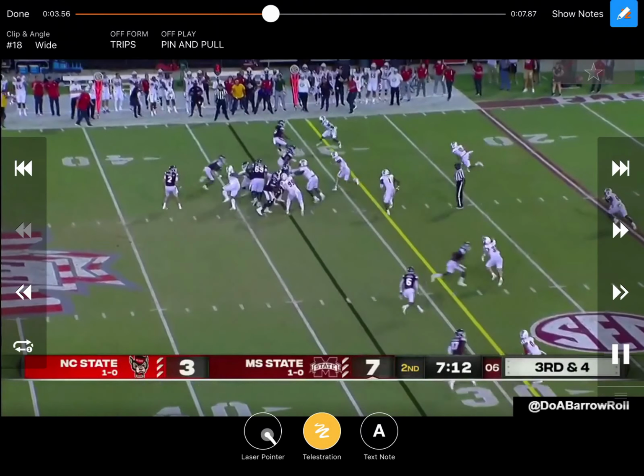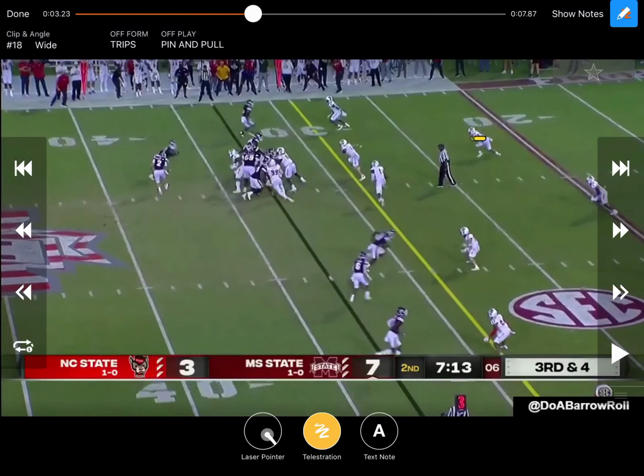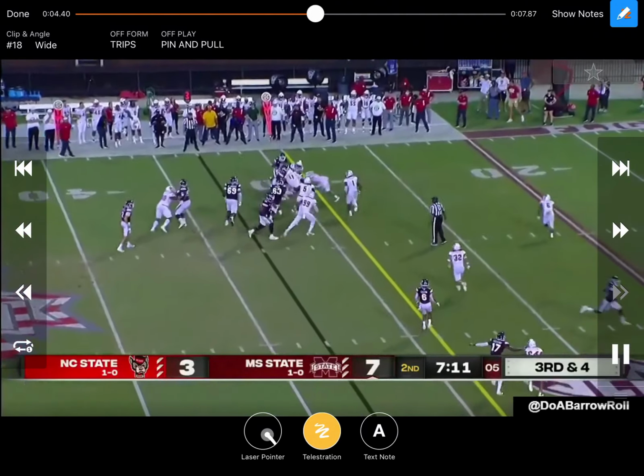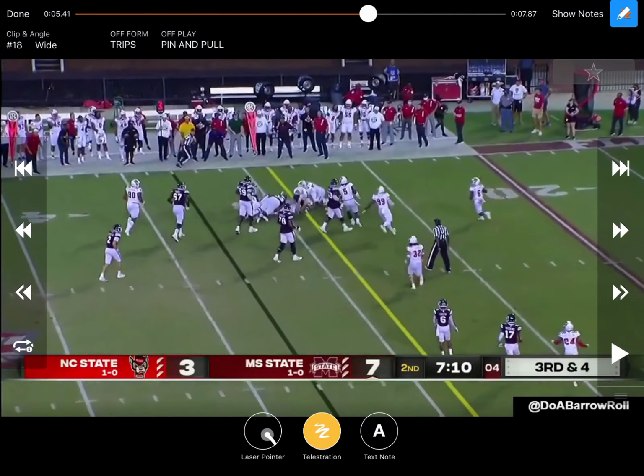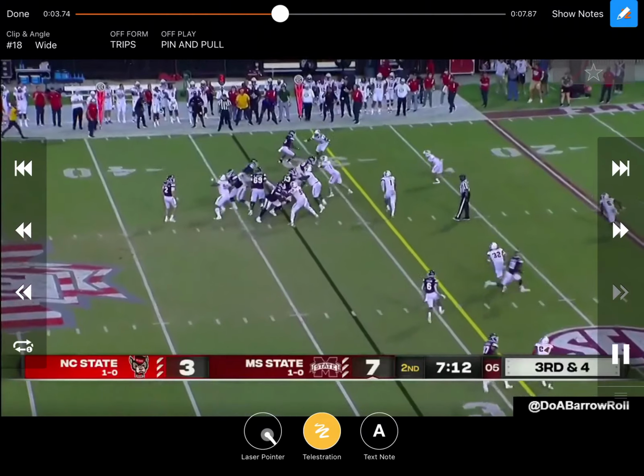And you can see what the safety actually does. He doesn't do much as far as getting back. He just puts his foot on the ground. He's running that alley. He's being extremely aggressive to get downhill. He's able to make that play again. Good tackle right there by those safeties from NC State. They did a really good job in this game running those alleys.